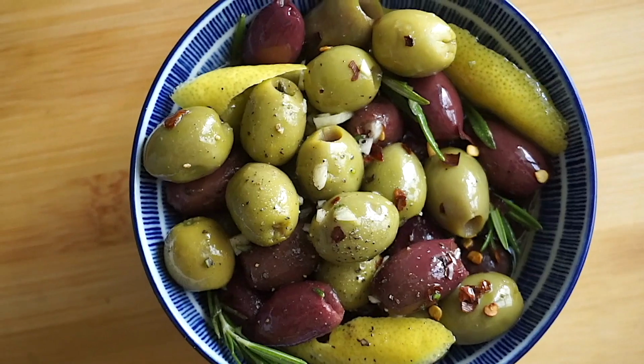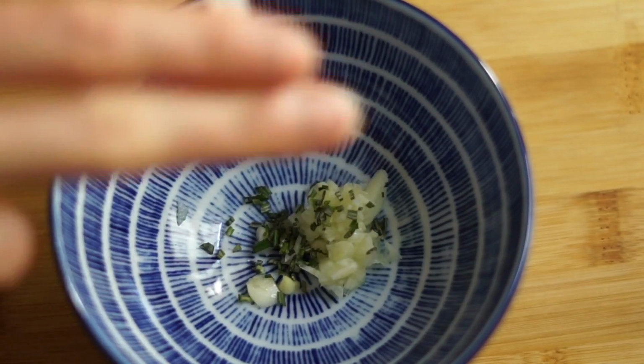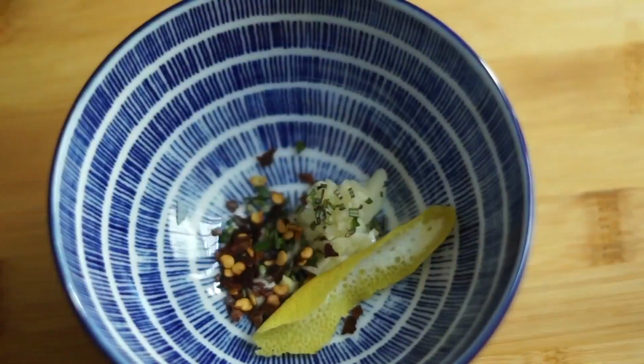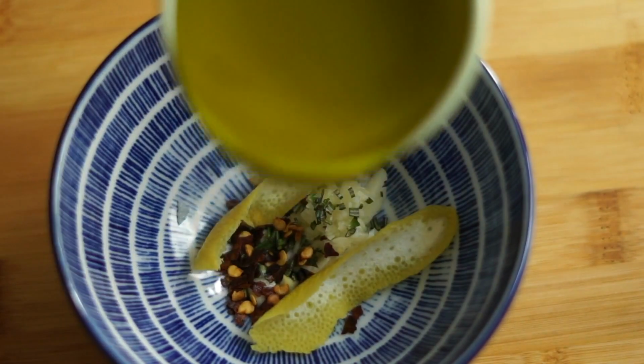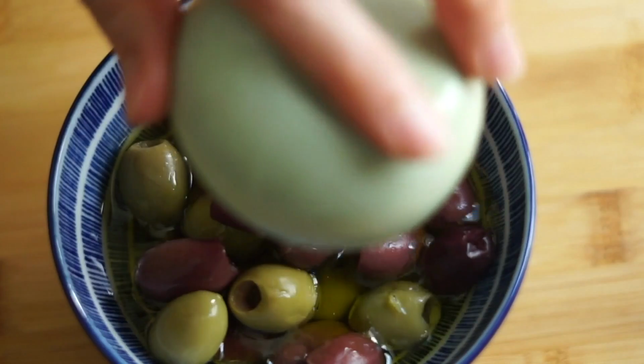So in a bowl, I'm just going to mix together some garlic, rosemary, red pepper flakes, and then I like to do long strips of lemon zest instead of grating it here. So what I do is I just use my regular old veggie peeler and I shave off a little bit of the zest. I like to twist it so that it releases some of the citrus oil, and then you're going to add your olive oil and your olives.